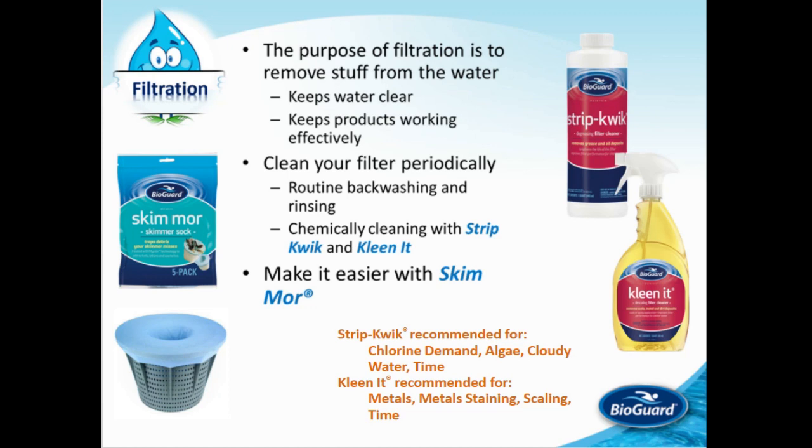You're eventually going to have to use some soap, filter cleaners, to completely clean your filter media and make sure it's working effectively. Now, on top of this, if you want to keep as much stuff out of your filter or lighten the load on your filter as much as possible, you can use a product called Skimmer. Skimmer is this blue kind of nylon sock that stretches out over the top of your skimmer basket. And it does two things. It serves as a pre-filter, so it's going to catch some of the small dirt and debris that would otherwise pass through your skimmer basket and end up in your filter.